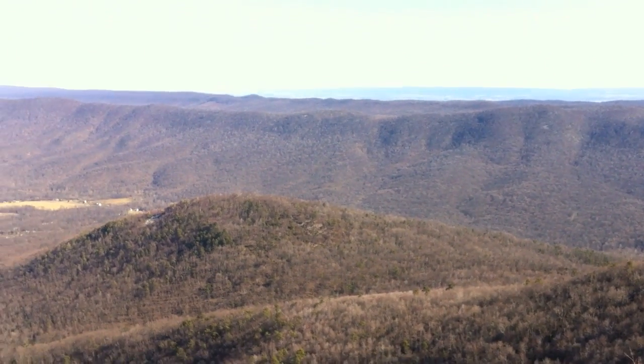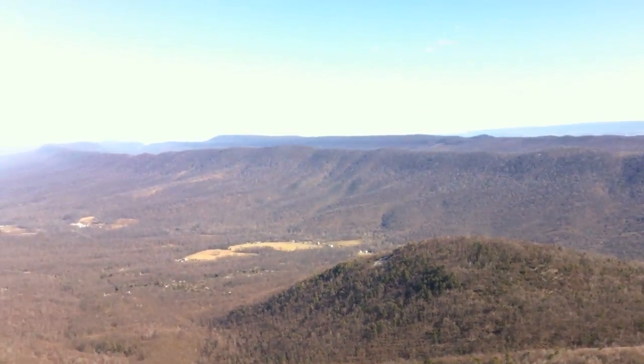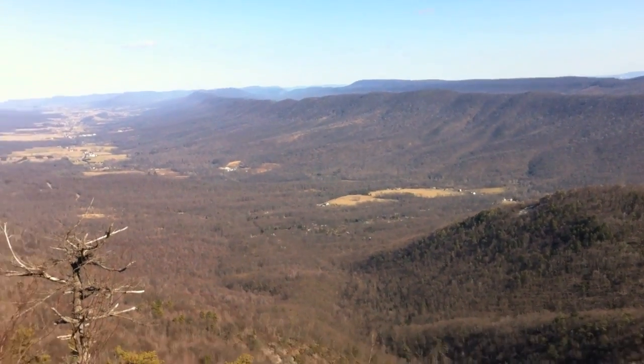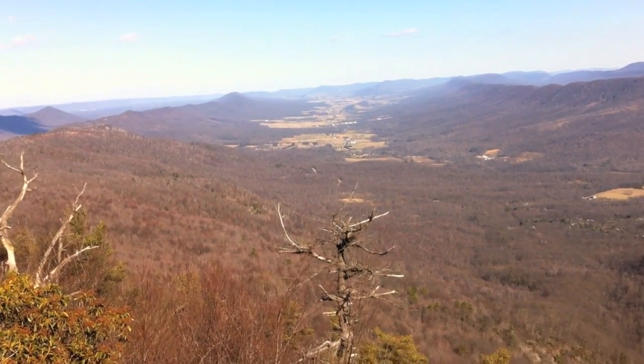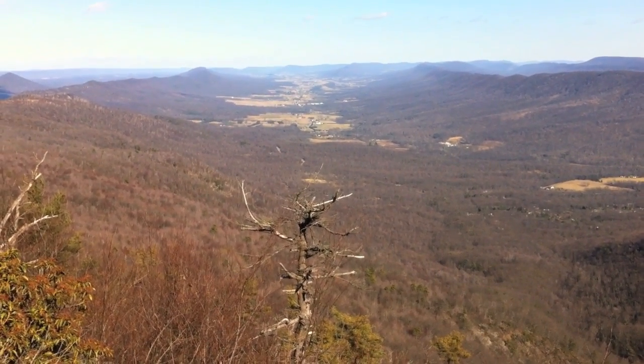Little valley in front of us, that's Horse Valley. Lower Horse Valley down here, Upper Horse Valley down there. I'm not exactly sure what this valley, the big valley we're in right now, is called. I'll have to look that up.